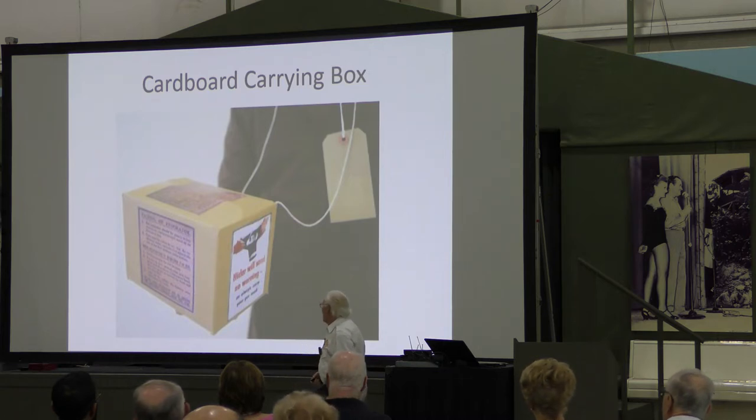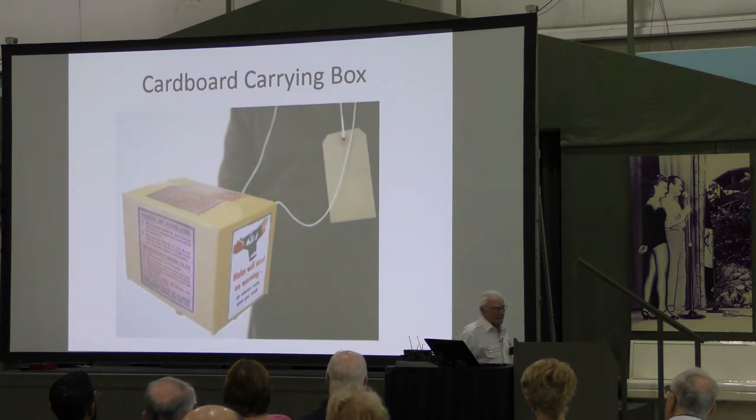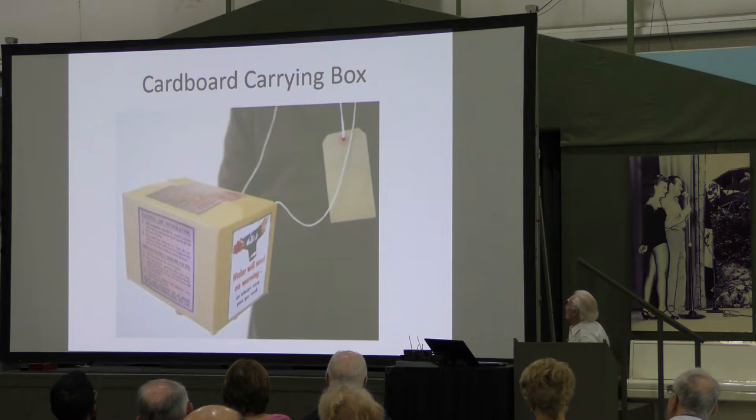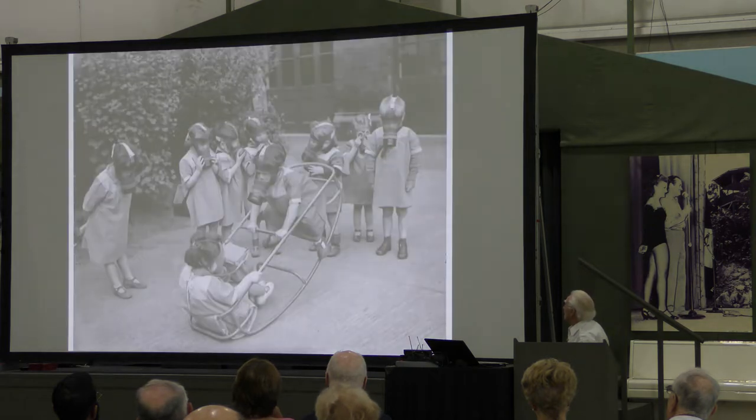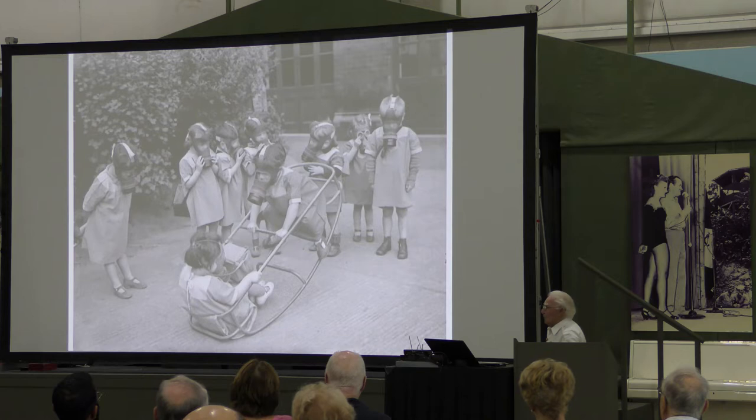This is the cardboard carrying case as issued, but the ladies went to work on this and they often made material covers for them and all sorts of things with braid, just to make things better. This is some of the children playing in their gas masks.